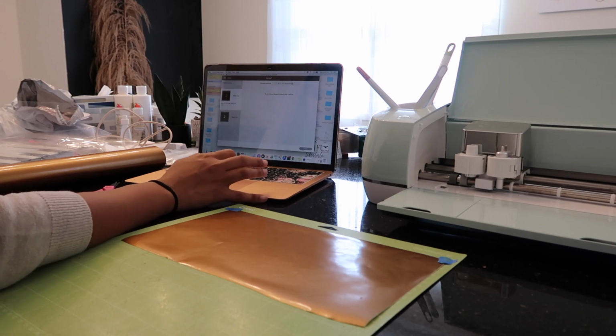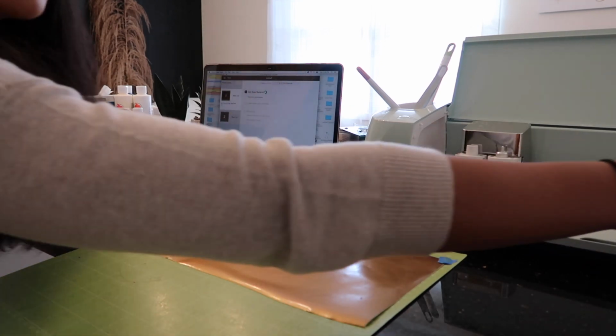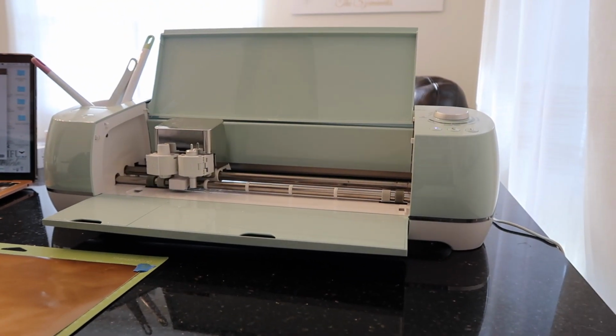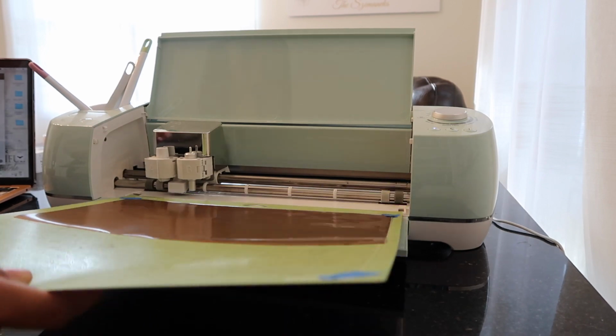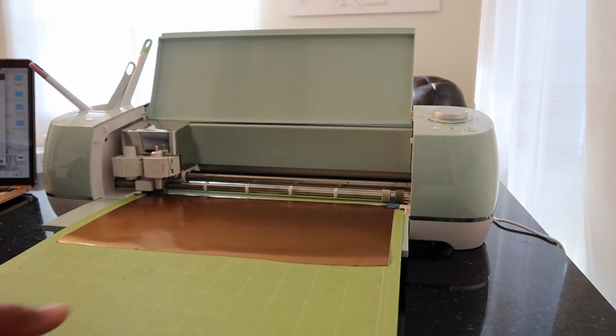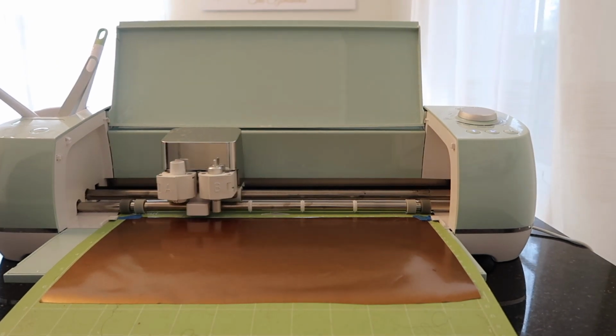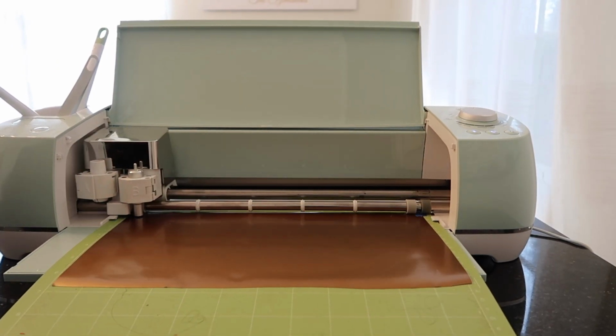So once this is ready and I selected the vinyl setting on my machine and have it matched to my computer, I go ahead and hit the load button. So I insert my Cricut mat into it and it loads in, and then you'll hear this chirping sound when it's ready. So then you hit the Cricut button, and then it will go ahead and cut out the exact design that you would like.